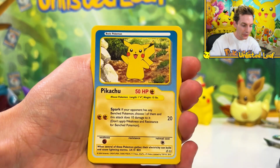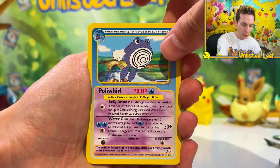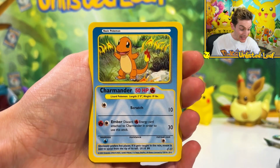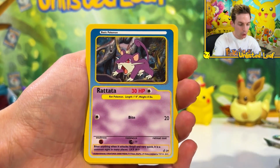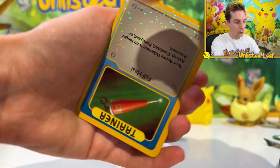From that first movie, I thought he was the coolest thing ever. Pikachu as well. Poliwhirl, beautiful artwork jumping out of the lake. Wheezing, that's not bad. Got a Farfetch'd. Charmander. Okay, Charmeleon's up there with Horsey right now. Ponyta, give me one more spicy McDougal and I'll give you the award. Geodude. And a Full Heal.